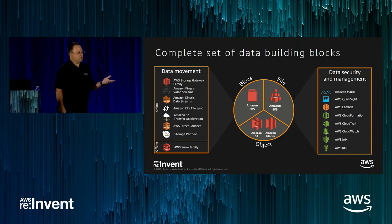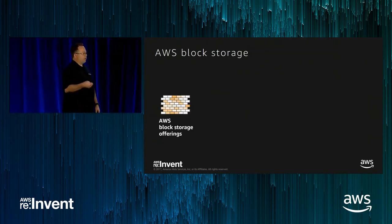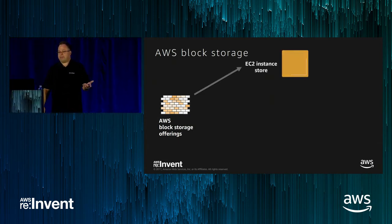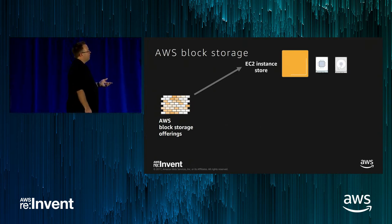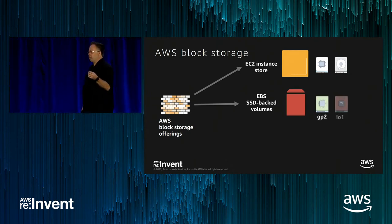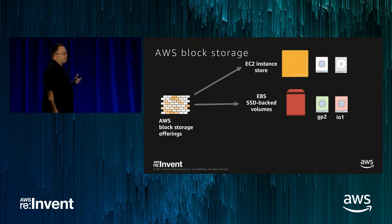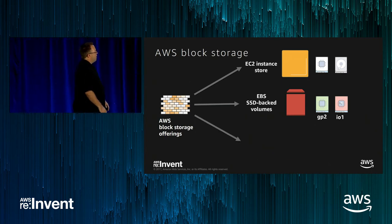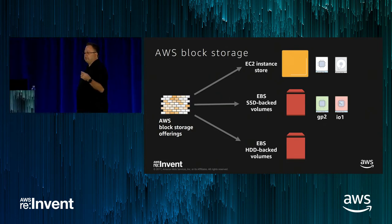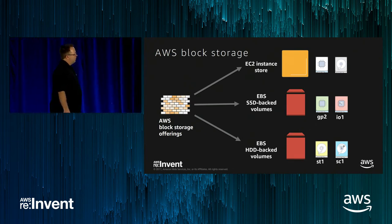So let's go ahead and get a little deeper into what EBS is. For block storage, we have two offerings. I mentioned EBS, and also I mentioned ephemeral storage. So the instance store is ephemeral storage. And then we have our EBS volumes that are SSD-backed. These come in two flavors, GP2 and IO1, based on performance characteristics, throughput in terms of IOPS. And then we have our EBS HDD-backed volumes, which are our magnetic storage. These volumes come in two flavors, ST1 and SC1, based on the overall throughput you need for that storage.